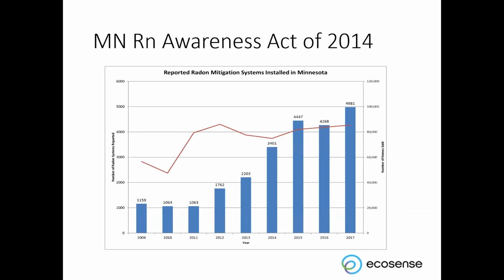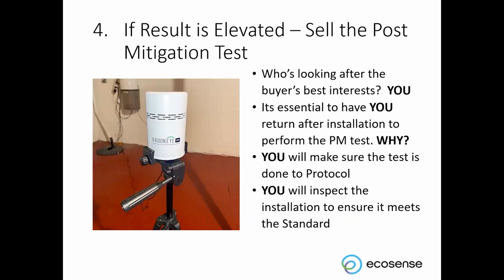Minnesota is the other state that has passed a similar act. It's pretty much the same. The wording is a little different, but you can see here that mitigation systems also really took an increase in 2014, and their data shows that it continues to climb. So I encourage you to consider that as a possibility for your inspection agreement.